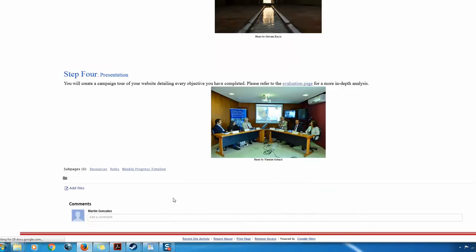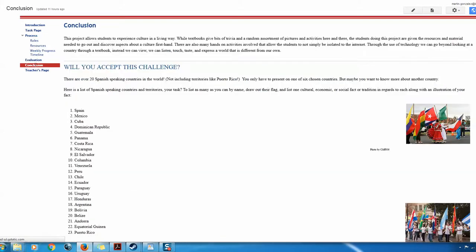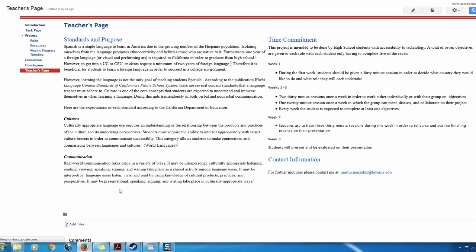Back down to my process. The last part of it is the group presentation. At the end of the presentation, they are evaluated. There's my evaluation. So in conclusion, this project is done so that students can experience a culture firsthand, but not only experience it, but also express it, touch it, taste it, listen to it. In a lot of textbooks, we're only told about this, but by having students do this, they are experiencing it and informing others of it.